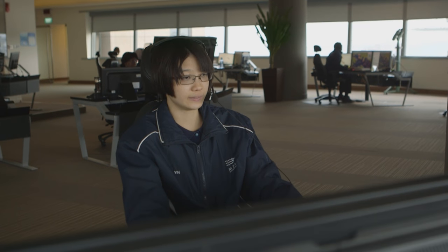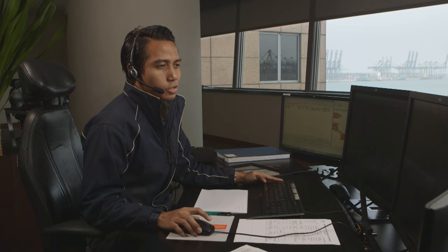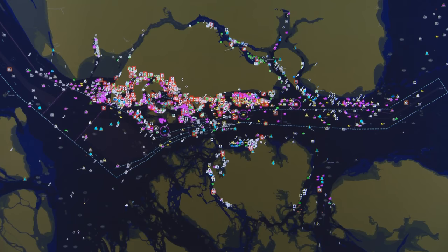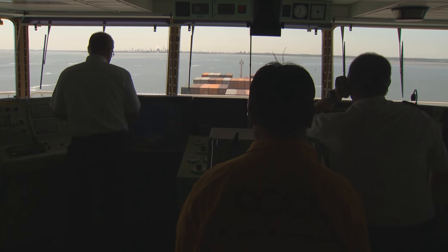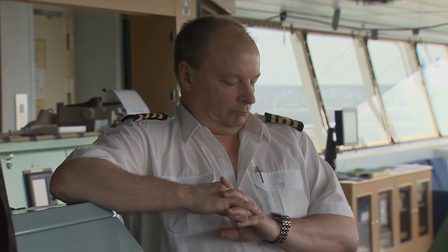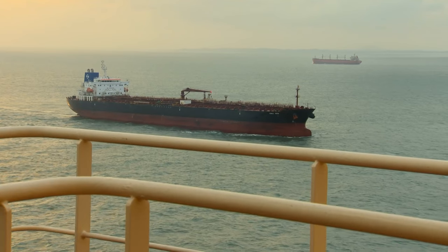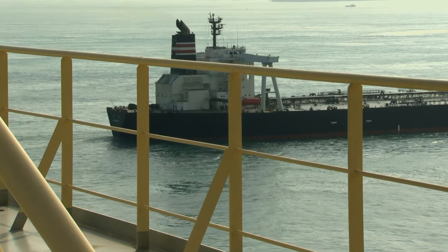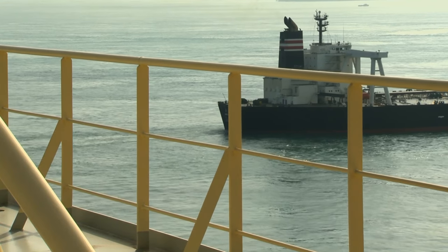Mariners are recommended to follow the advice of the VTIS whenever possible, because the operators can have a better understanding of the traffic movements over a wider area. But remember that following navigational advice given to you by the VTIS does not give you the right of way. The bridge team alone is responsible for the safe navigation of the vessel. Going east, you will enter the Singapore section of the TSS at Sector 7.